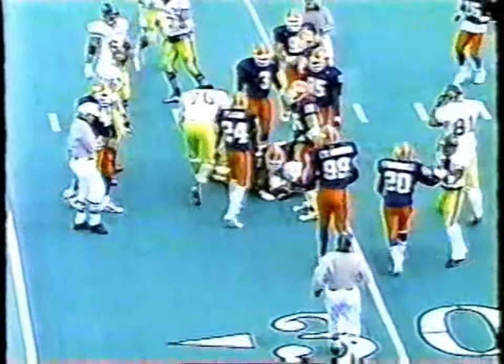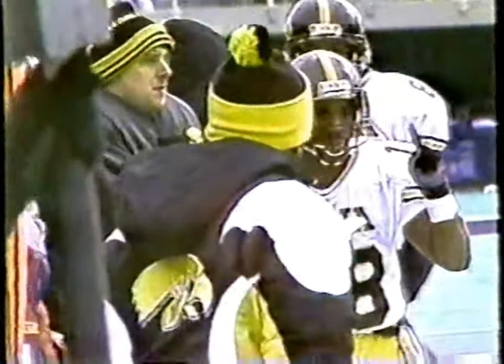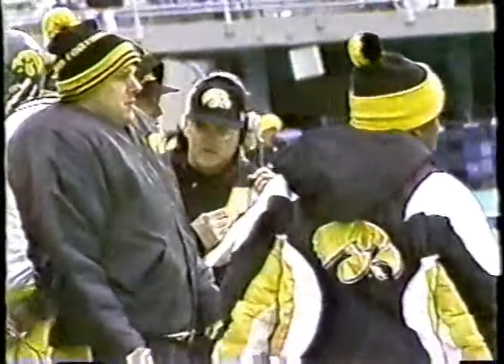Sedrick Shaw with a good move off the right side of the offense, gets about 2 or 3 yards. Fine pursuit by the Illinois defense on that play. Dennis Stallings led the way, the leading tackler for Illinois coming into today's game. Stallings with 88 hits, 50 solo.